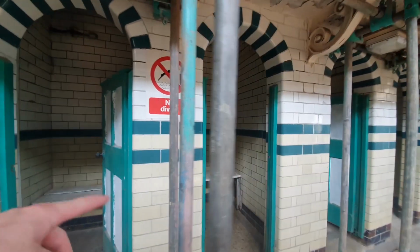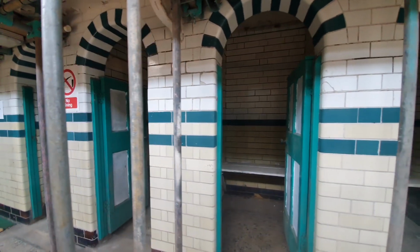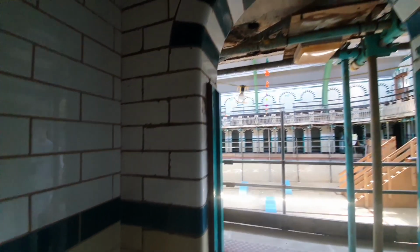Okay, so I think these are all individual changing rooms. Look how old they look. So just so you guys can see, this place is old. I mean, look at the ceilings.